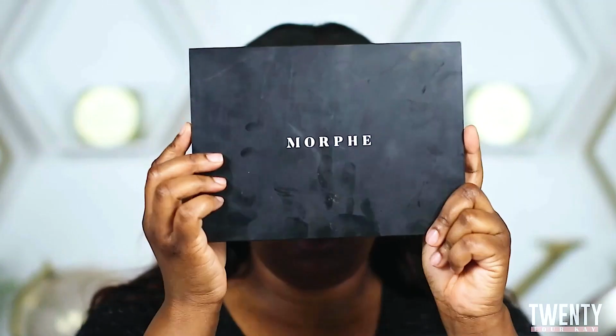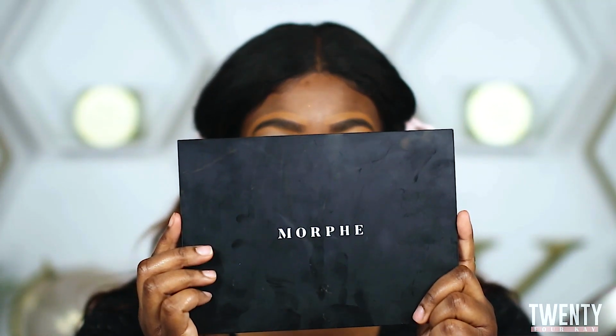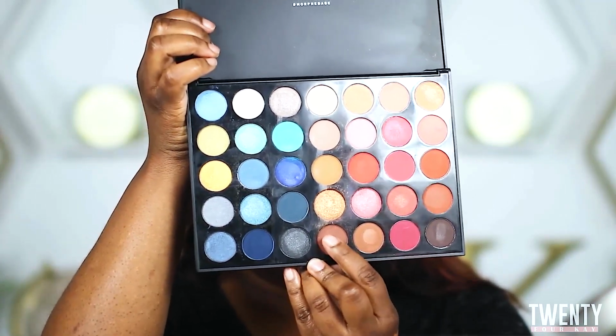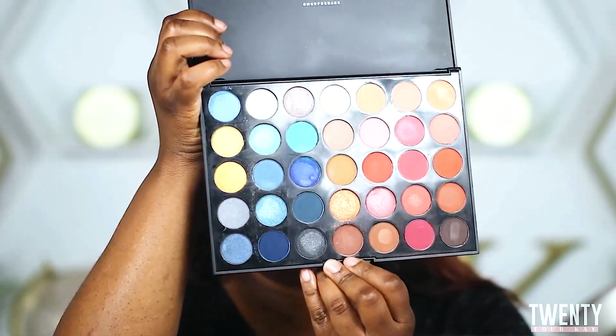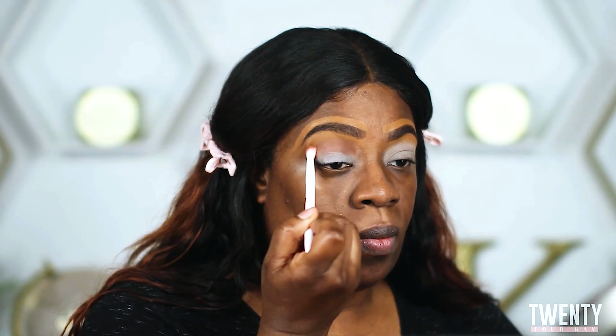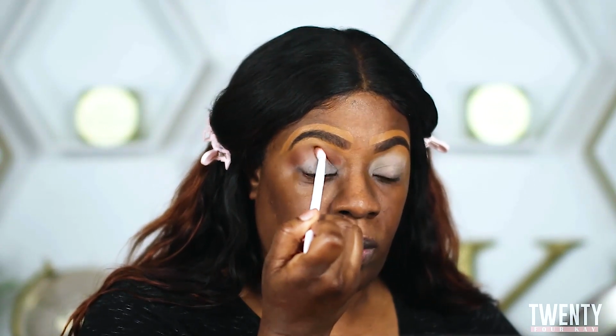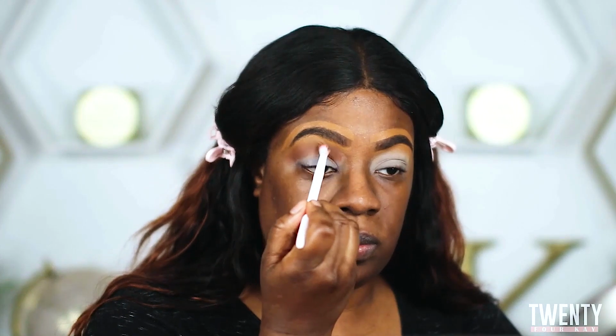So for today's look, I'll be using the 35H palette by Morphe. This is going to be a super simple look. I'm only using 2 shades from this palette. So I'm going to start out with the color Rally. It's like a brownish color. I'll be using that as my transition shade as well as my crease shade. But girl, make sure you blend it out because don't nobody like uneven edges.